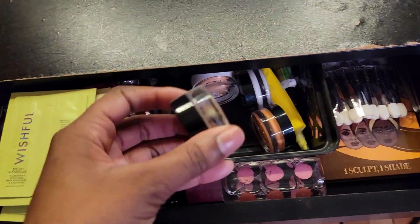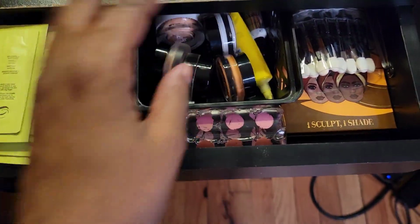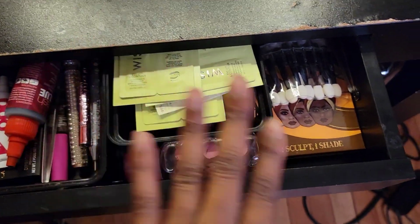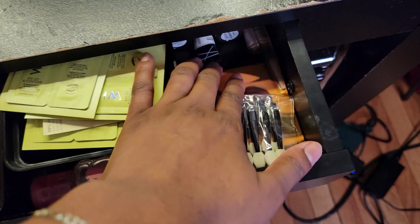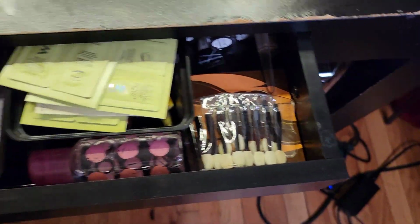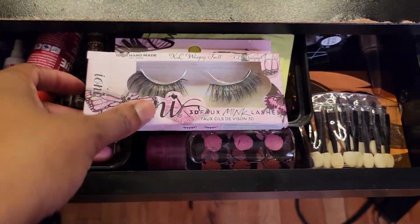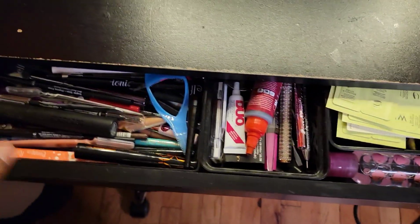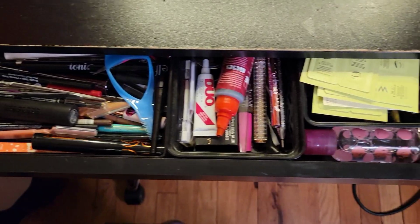And then I just got some like putty primers and bases for my eyeshadow. And then just some more random stuff in here. These are the lashes that I'm currently wearing right now. So that's in that drawer. Just all of my essentials.